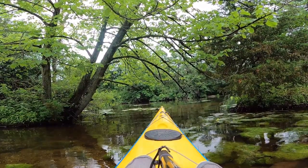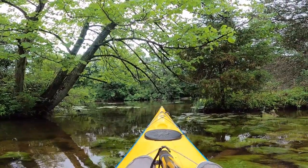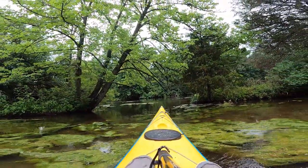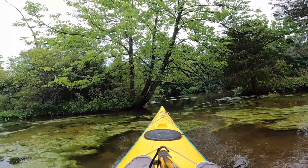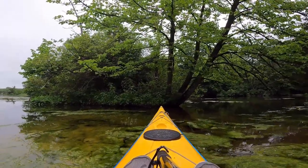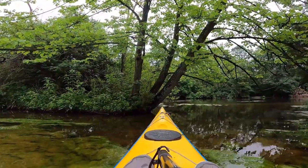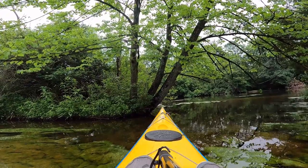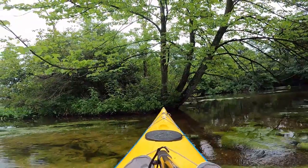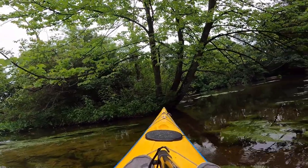Too shallow, too shallow. All right. Go through them all. If I go up here, nope. Bottoming out again. Okay. Would have been fun. It's just a branch that's in the water there. I can round it.